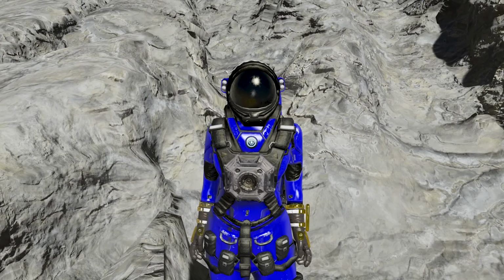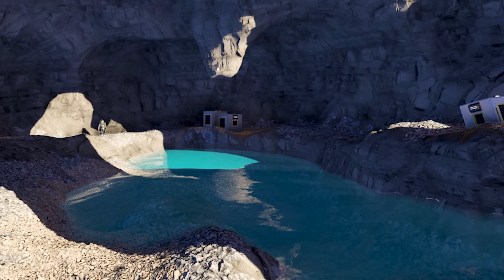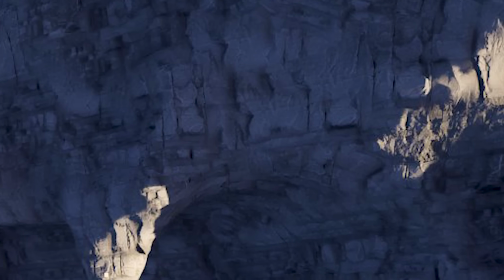If hills and mountains doesn't interest you, how about caves? Here is an image of a cave generated in VRage 3. You can see it has a pool of water inside it, and it has these little bits hanging down. And you can also see this vastly improved stone texture in the background as well.